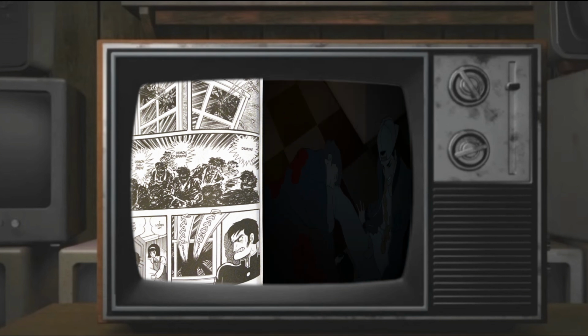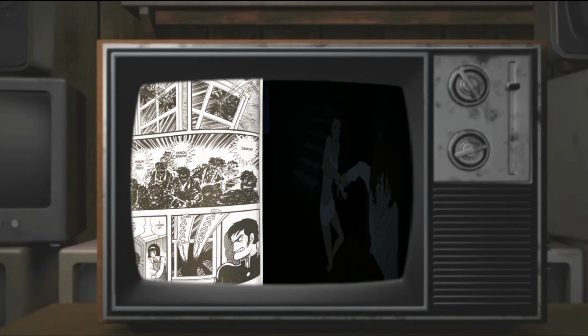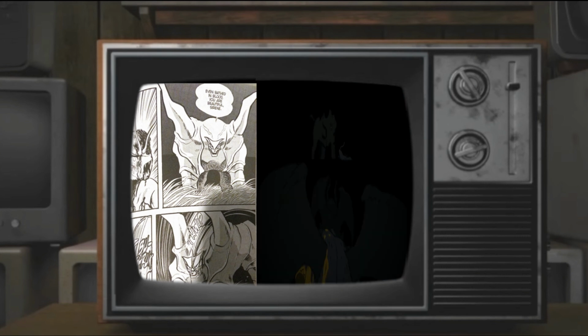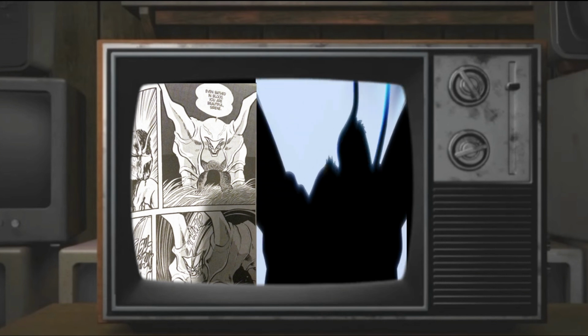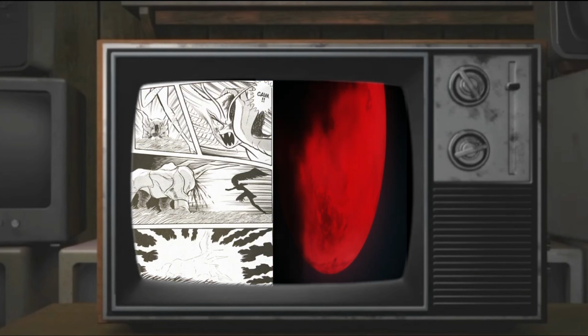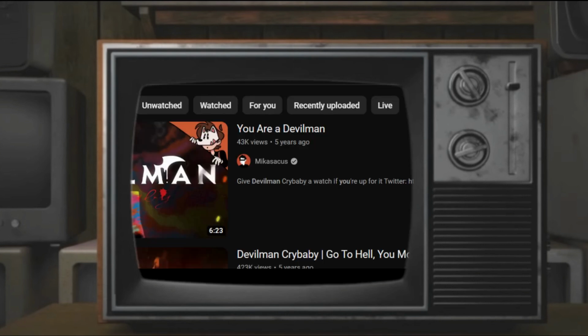In Devilman, it's also implied that demons might have a bit of human in them as well, as both versions of the story have the demon Kime give up their body in order to help Cyrene, showing that demons can also experience love. But that's as deep as I'm going into that. For a more detailed look at some of the themes of Devilman, mainly Devilman Crybaby, I highly recommend the video You Are a Devilman by Mika Sakas for more on these themes.